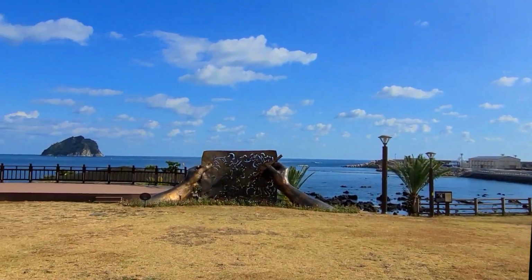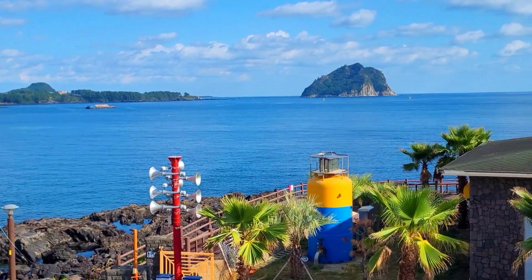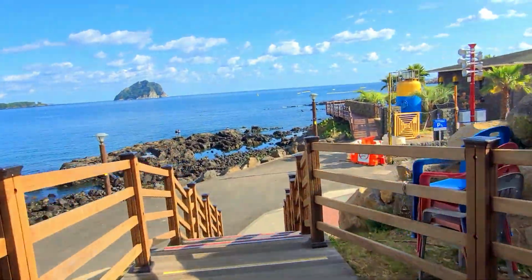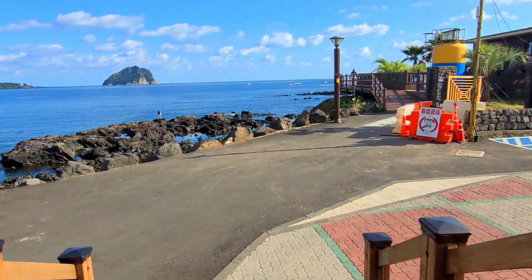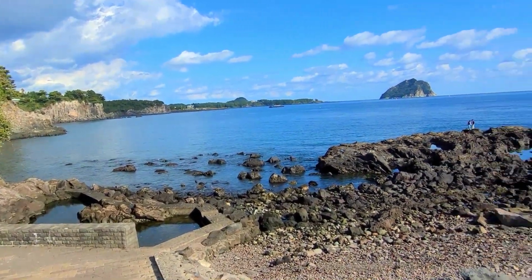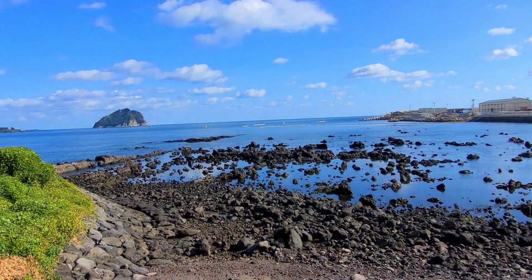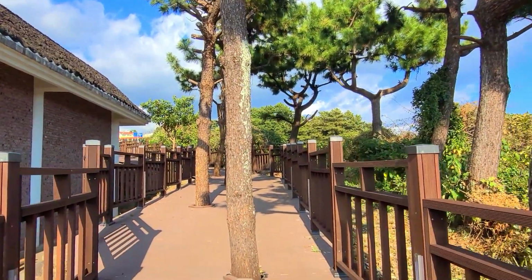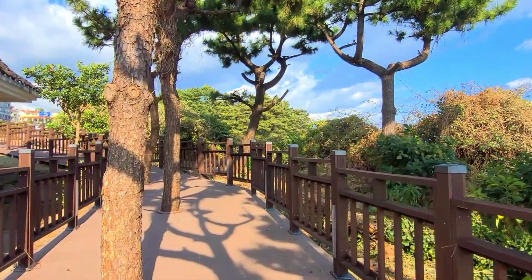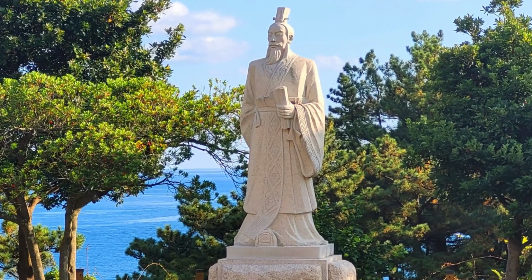I visited the Jaguri Park. It looked a little bit dried out already in October, but the view was really amazing with the palm trees and the blue sea and the island in the front. So it was really nice to visit this park and also enjoy the lava stone landscape. I also really love how Koreans do not remove trees from their ways, but just integrate them in their paths. From the park, I walked further along the coastline and found this guy.